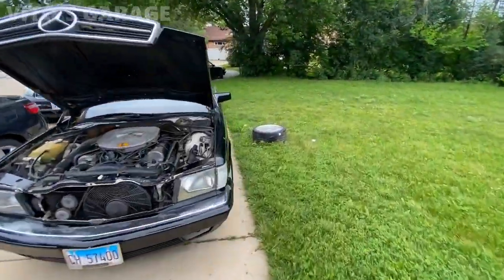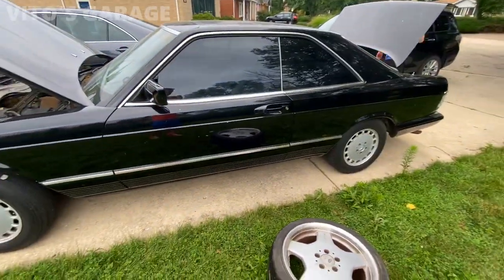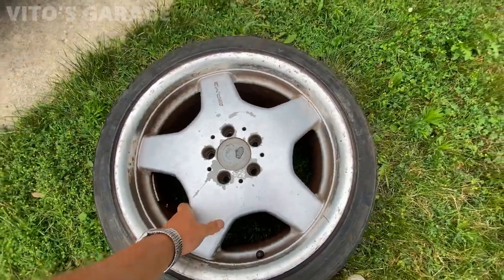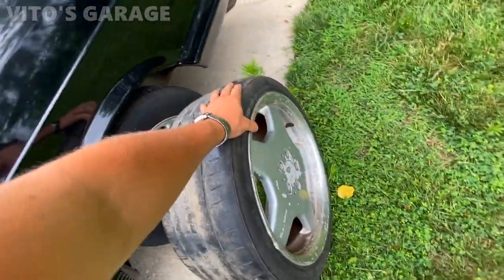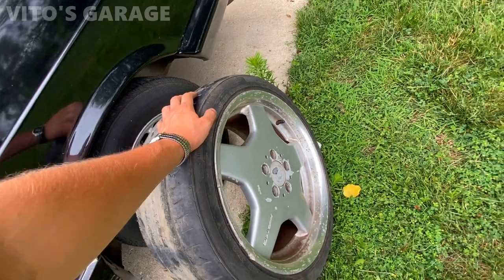We're just getting ready to go to my friend's garage. We're gonna be working on this amazing machine. And we got some amazing AMG monoblocks right here, AMG wheels, 18 inch. They just need new tires and some love, but they're gonna look really good on this car, I think. You know, I think 18 inch is like the perfect size. Not too big, not too small.